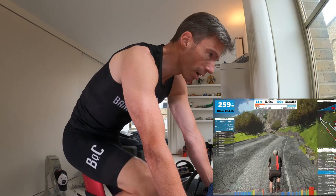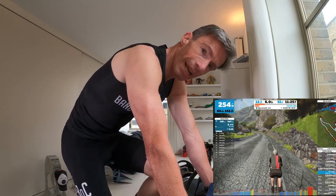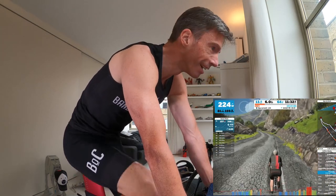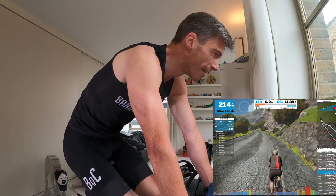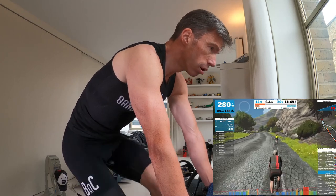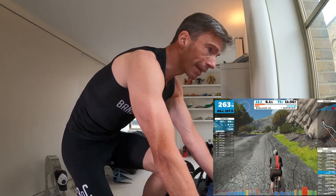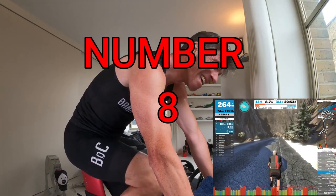Really focusing on getting the breathing under control, expelling the CO2, taking in the oxygen. This is very Ed Laverack. Anaerobic efforts into threshold. Here we go again for number two. Number eight coming.